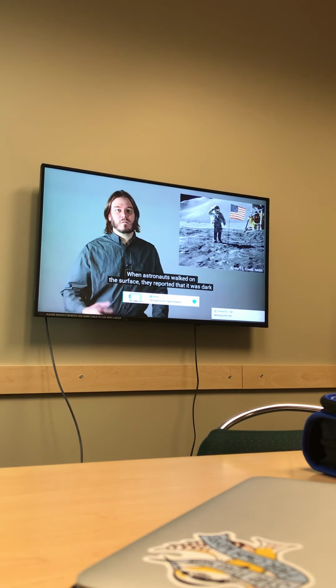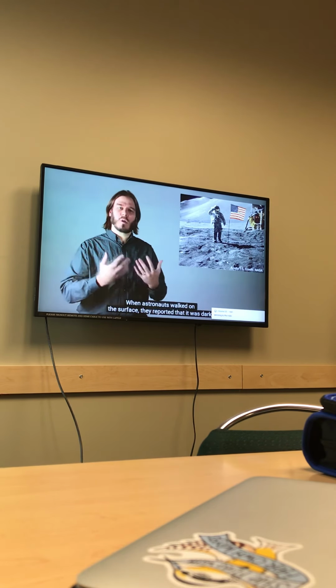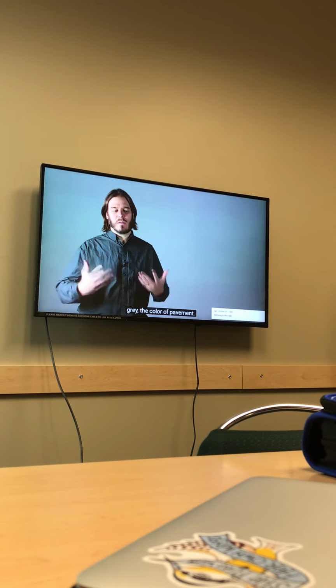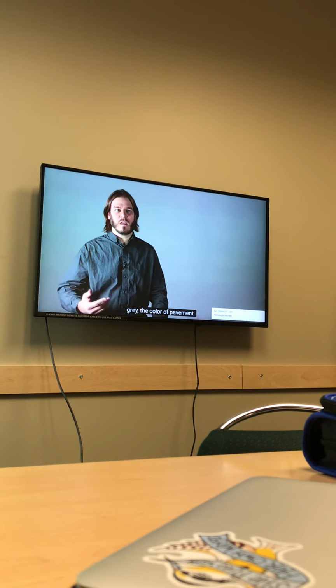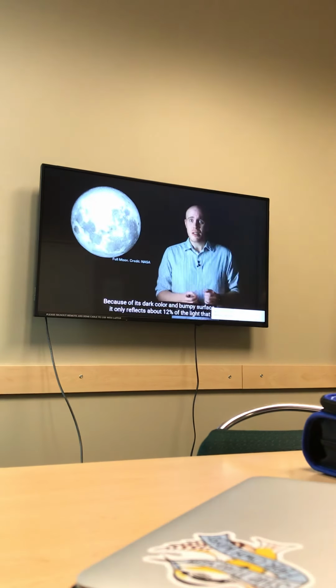The only thing that's kind of new is if you get a meteorite impact, and this will change the structure of the rock nearby. When you're looking at brighter spots on the moon, those are places that have been hit recently, and they haven't had time to undergo all of the erosion due to micrometeorites and the radiation from just sitting out in space without any atmospheric protection for millions of years. Because of its dark color and bumpy surface, it only reflects about 12% of the light that hits it.